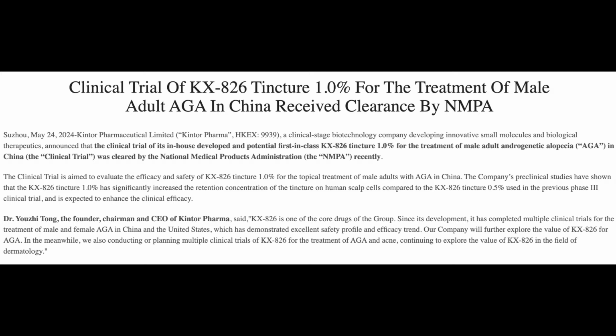And within this article, Kintor announced that the clinical trial of its in-house developed and potential first-in-class KX826 tincture 1% for the treatment of male adult androgenetic alopecia in China was cleared by the National Medical Products Administration recently. The clinical trial is aimed to evaluate the efficacy and safety of KX826 tincture 1% for the topical treatment of male adults with androgenetic alopecia in China. The company's preclinical studies have shown that KX826 tincture 1% has significantly increased the retention concentration of the tincture on human scalp cells compared to the KX826 tincture 0.5% concentration used in the previous phase 3 clinical trial, and is expected to enhance the clinical efficacy.